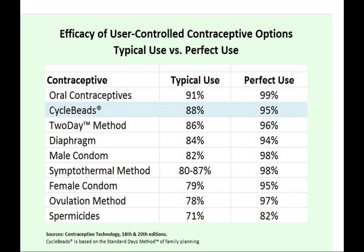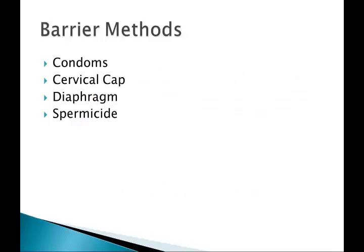One of the things to consider when choosing birth control is the different rates of effectiveness in preventing pregnancy among the different methods. Perfect use refers to the success when used consistently and correctly all of the time. Typical use takes into account how the average user uses it on a daily basis. Barrier methods prevent sperm from meeting the egg by way of a barrier.